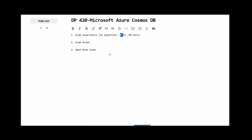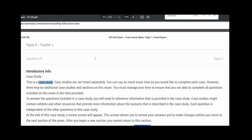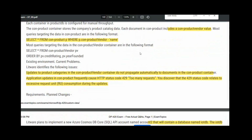And from the case studies, what I got is Litware. So you need to consider Litware basically, and Litware is also present. If you see the case study, this was the case study which I got in the exam, so you can definitely check it out. So that is the one.